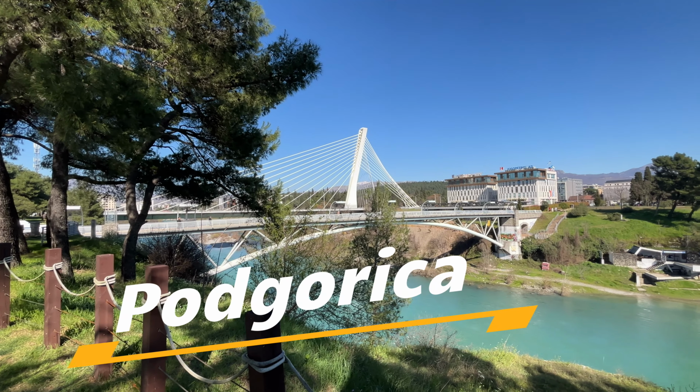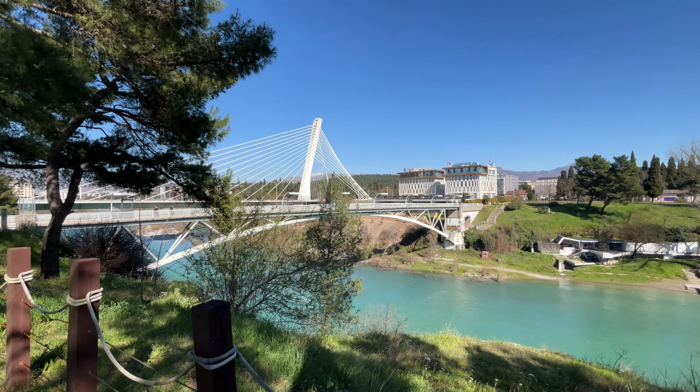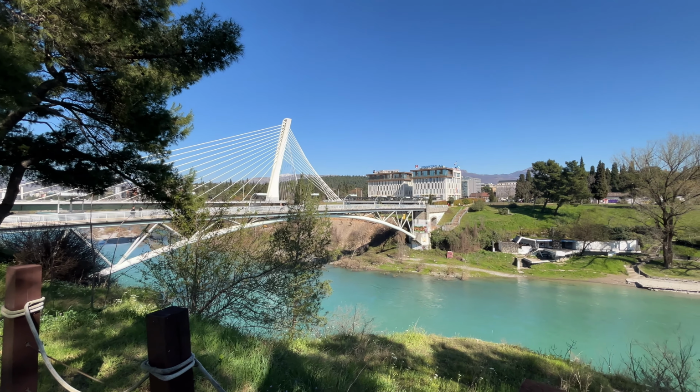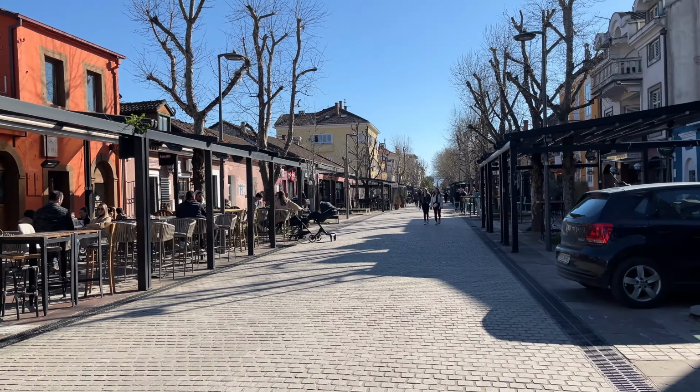Podgorica, the capital of Montenegro, is a bit over an hour by car from Budva. It's a laid-back and quiet city, very different from the touristy vibe of the coast and the Adriatic Sea.